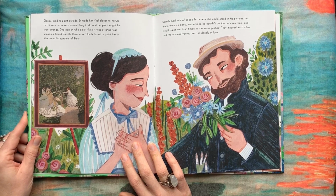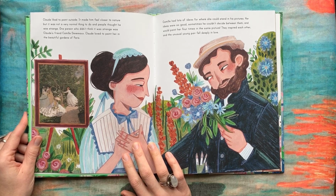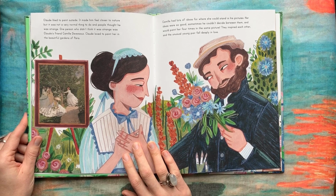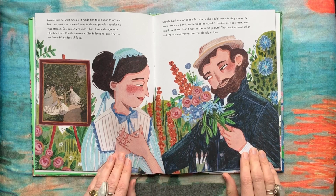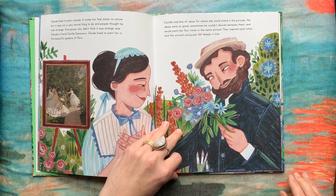Claude liked to paint outside. It made him feel closer to nature, but it was not a very normal thing to do. At that time, this wasn't very normal, and people thought he was strange. One person who didn't think it was strange was Claude's friend, Camille Doncieux. Claude loved to paint her in the beautiful gardens of Paris. Camille had lots of ideas for where she could stand in his pictures. Her ideas were so good, sometimes he couldn't decide between them, and would paint her 4 times in the same picture. They inspired each other, and the unusual young pair fell deeply in love.